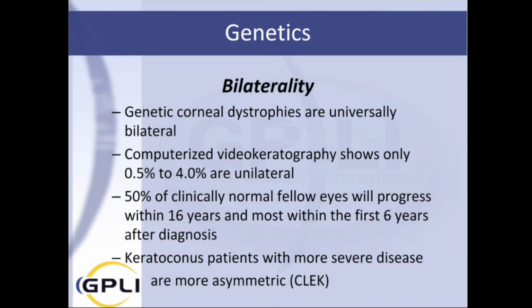Keratoconus is also thought to be a bilateral disease. This makes the genetic possibility stronger when considering that corneal dystrophies are usually bilateral. Corneal topography shows only 0.5 to 4% of keratoconus patients are truly unilateral. 50% of clinically normal fellow eyes will progress within 16 years.